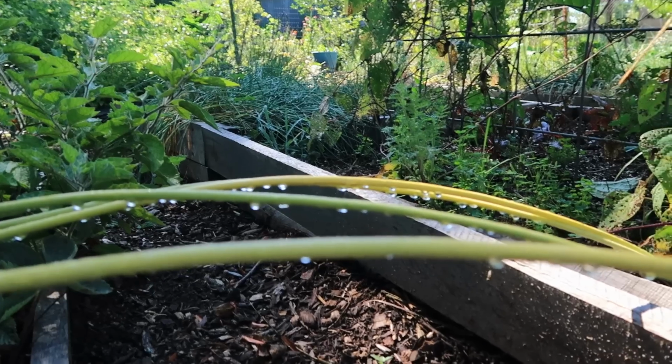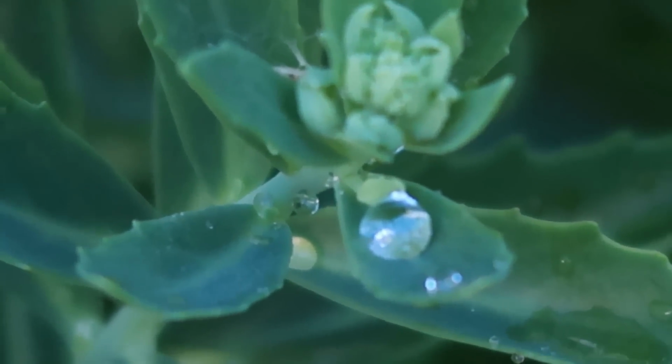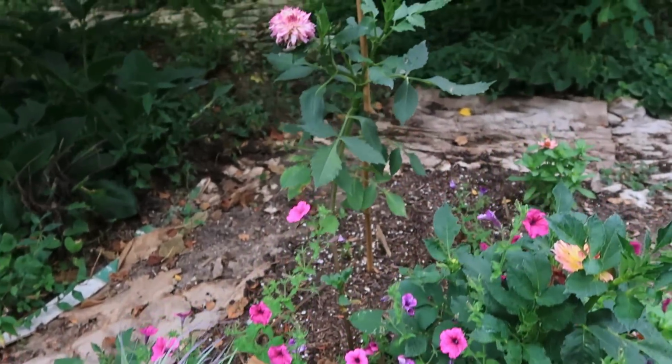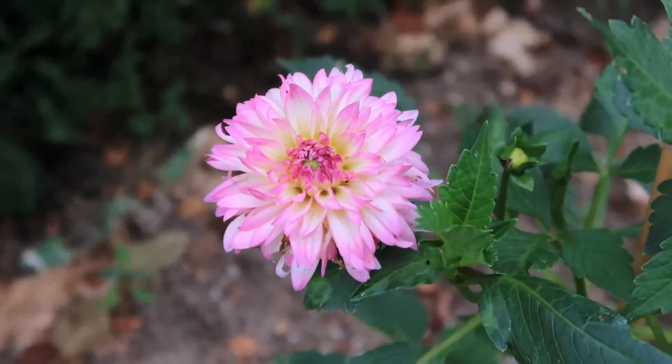But before we get to that, good news guys, we got rain last night, and not just a little bit of rain, a lot of rain, which was wonderful. We're going into a really hot week, as many of you probably are, and the rain is exactly what we needed. We're so thankful for that. Also, the dahlias are blooming. I don't always get to grow dahlias, and this year I decided to grow a few, and the first ones are blooming. They're so beautiful.